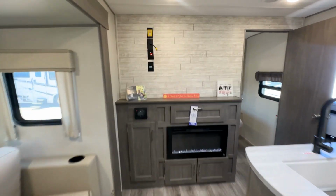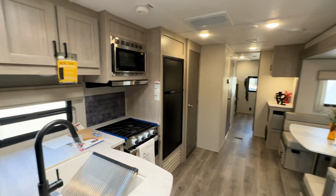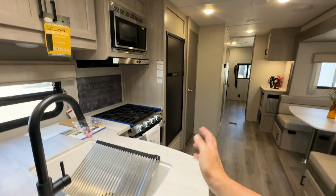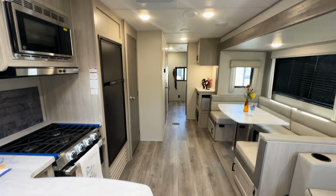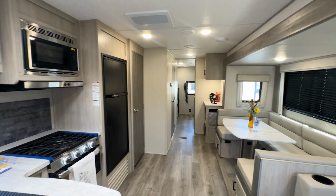So the second door is really nice because you got to think, how would you get to the kitchen or the bathroom? So now when the slide is in, you can actually get in here while you're driving down the road and make a sandwich. You could stop off, make a sandwich without having to put the slide out, which would be super dangerous because it's on the driver's side, which would be facing the road.